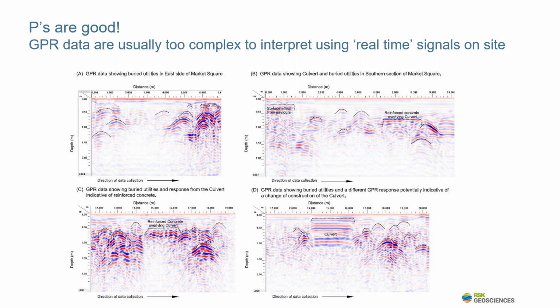And post-processing is good. Ps are a good thing. GPR data is complicated and it's very difficult to try and interpret complex GPR when on site. On site with GPR, you're provided with real-time data of the scan you're undertaking, which is great for immediate information. But if you're on a busy site, with multiple services, so especially urban areas, brownfield sites, places that have been redeveloped, places with buried obstructions, things that have been filled in the past, it's not possible to undertake a thorough interpretation. So post-processing is absolutely essential in order to do this.